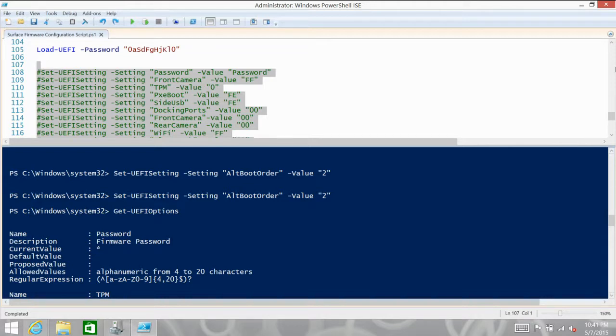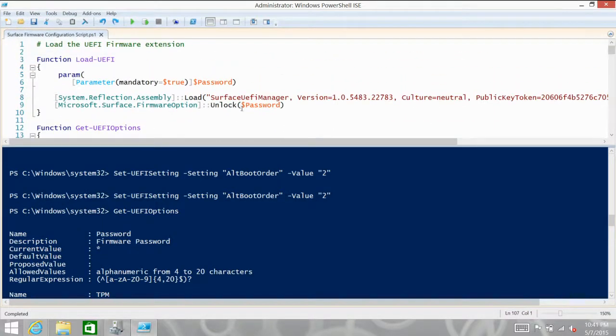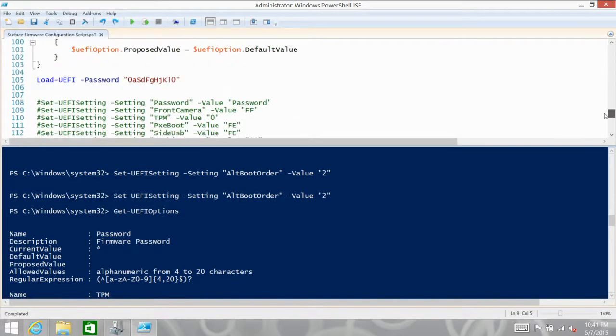Yes. So you will set the password the first time, and then as part of the load function that I have here, there's an unlock command where you're passing it the password. So what I did was give it a parameter, that way I can define it there. Obviously you don't want to just give this script out to anybody and everybody, because now your super secret password is out there. So you need to secure that just like you would your deployment shares and whatnot. But it gives you the ability to automate it in your environment. So now you can set all those.